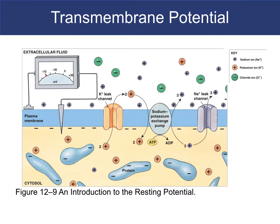Now what makes it that way? Well, one of the things is that there's a whole lot more proteins inside. Here's the proteins, these little blue blobs down here, and you notice there's none of them out here, and they're all negative, so that makes the inside more negative. Okay.